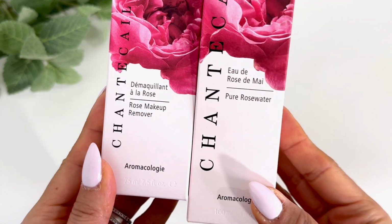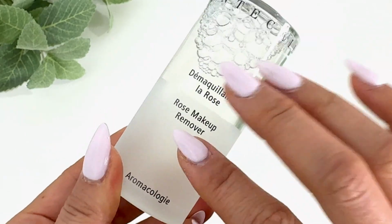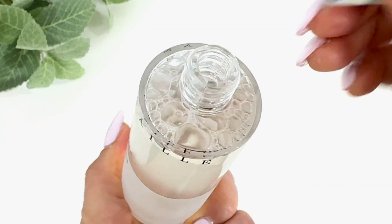I don't know why, but it's just so beautiful. That is a product I would definitely purchase. It is so good. They also have a rose water makeup remover, and I will get into more details on this on a different video.